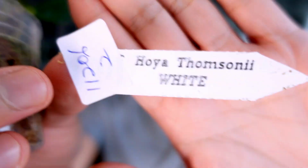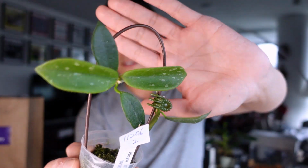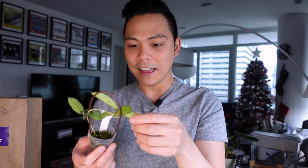Okay, so it's a bigger pot. Okay, let's go for the smaller one. Okay, this is the Hoya Thomsonii, and this is the one with the white flowers. There's also a pink version, and the leaves are very fuzzy. I didn't know that. That's cute.